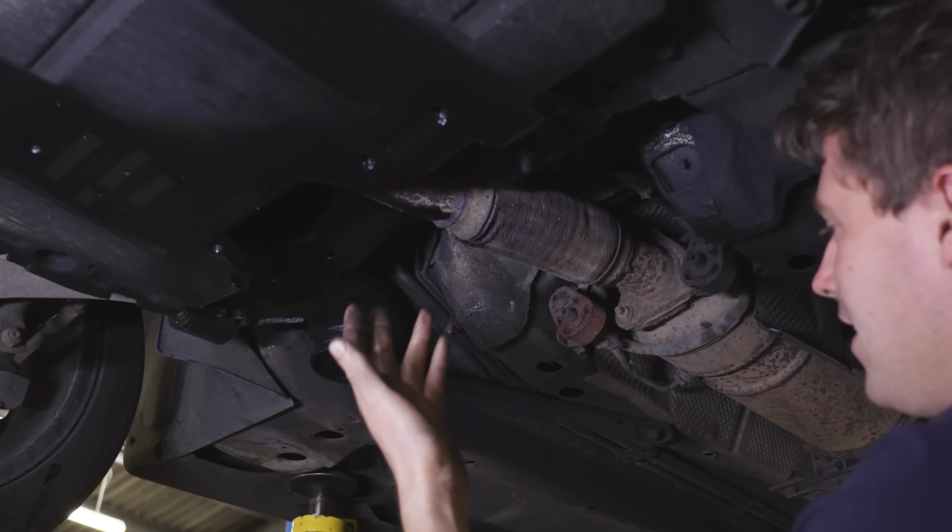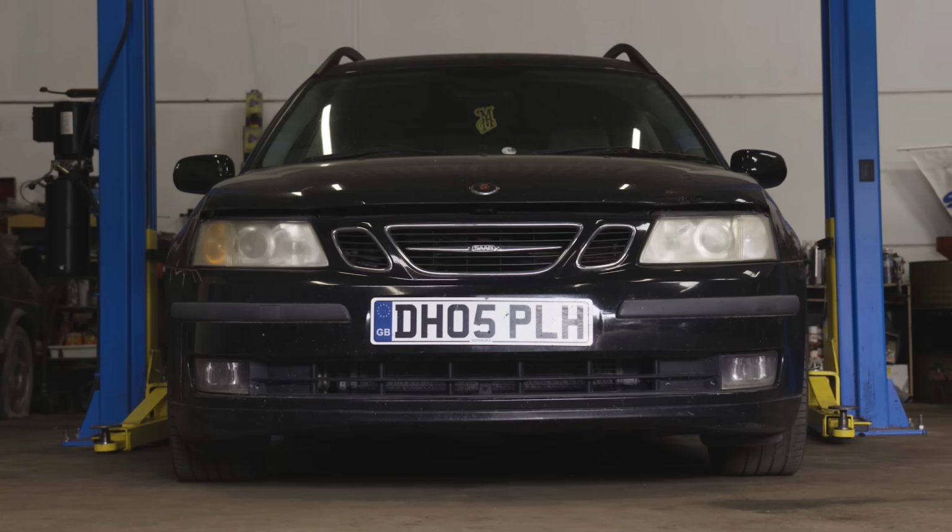My God, man. Is this all the Saabs? Because that's obviously a fire hazard. It can actually be a fire hazard. This car loves a fire hazard.